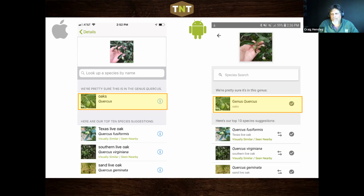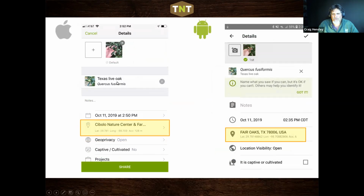That's okay. If you don't know what the species is, but you're comfortable that it's within the right group, you can select that group. Let's say that you know what it is, it's going to give you a top 10 choice. Then you can go ahead and select that top 10 choice. In this case, of course, we did that.